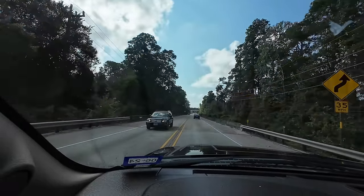Today is a really important day in my instrument training progress because I'm off to the airport to do my instrument cross country. It's a step that you have to take when you get your instrument rating. It basically means flying out to two different airports, planning a route using airways and the whole works, and today I'm going to be doing it. So let's get down to the airport and get on my way for my instrument cross country.